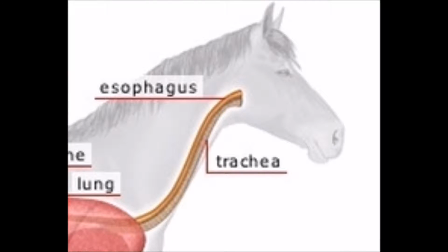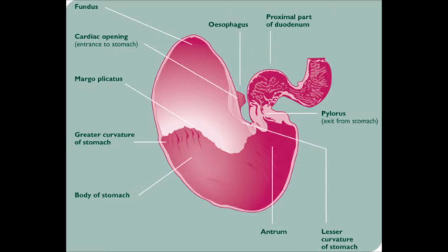Once food is swallowed, it travels down the esophagus, which is a tube-like structure. It starts at the caudal point of the oral cavity and finishes at the cardiac sphincter of the stomach. The esophagus lies dorsally to the trachea and extends through the thorax and diaphragm. The esophagus has both striated and smooth muscle that functions in a series of contractions and relaxation, known as peristalsis. Peristalsis is how food boluses are transported along the esophagus to the stomach.